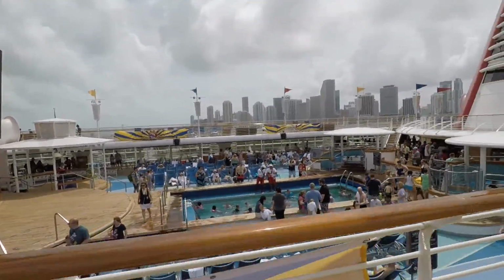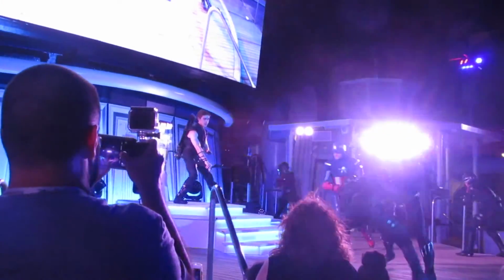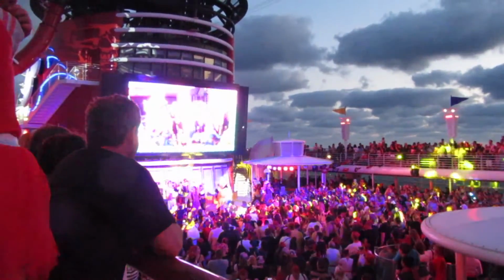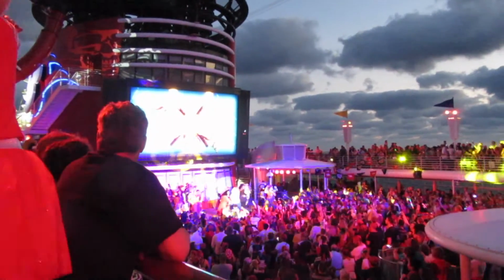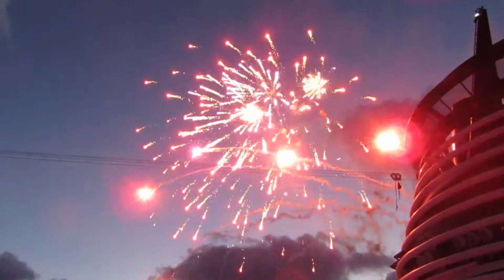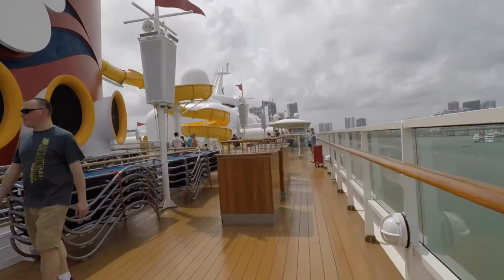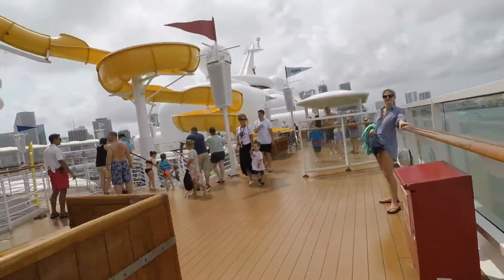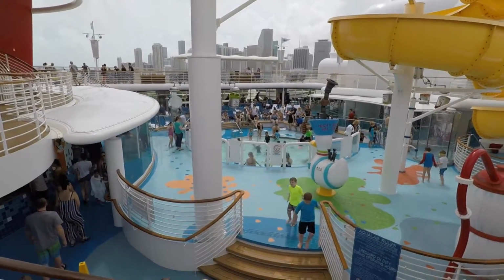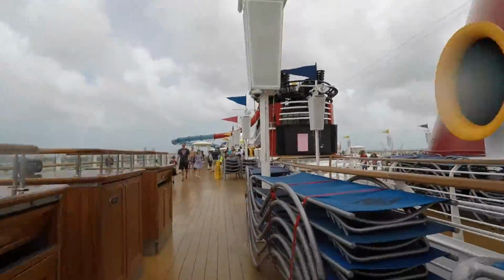Here's another view of the family pool. This is also where the deck parties take place, so it's very cool to see this area come to life on special nights of the cruise. One more look from Deck 10 at the Twist and Spout Water Slide and the Aqua Lab. We're going to backtrack a few steps and head down to Deck 9.